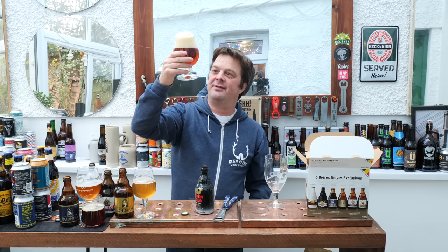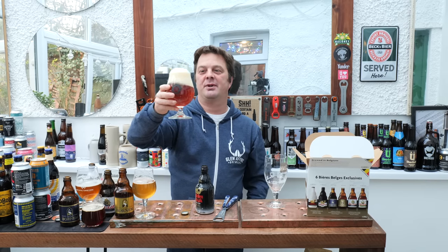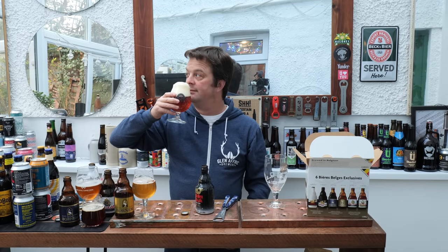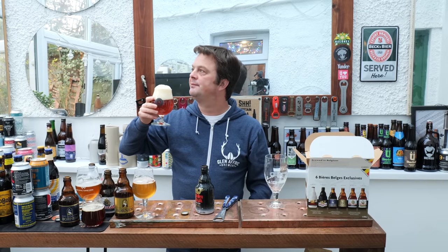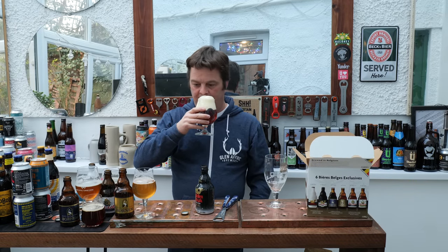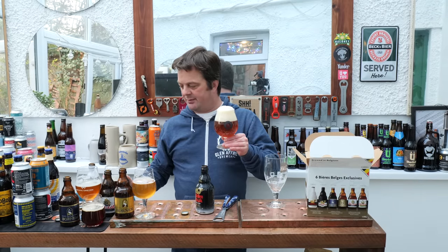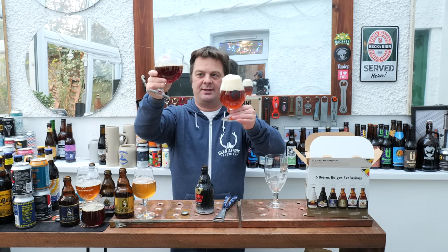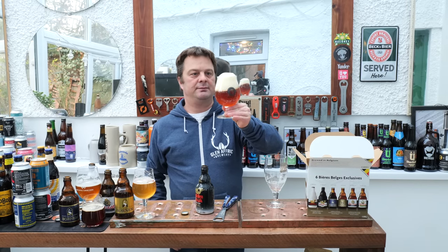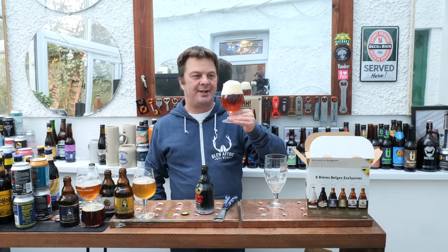Nice and hazy, lots of carbonation, three finger slightly off-white head. Let's get the aroma. It's starting to rain. The head's so large that I'm struggling to really... I mean, what a completely different contrast to the Golden Draak quadruple. This is going back into the realms of being more of a sweeter beer.